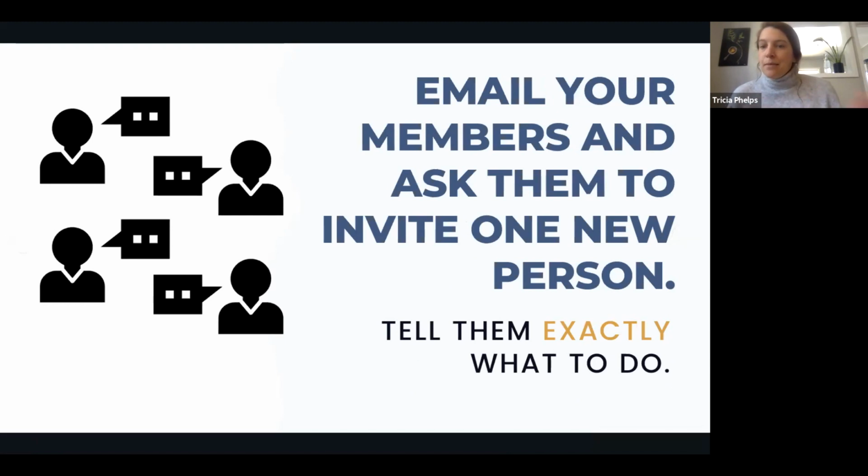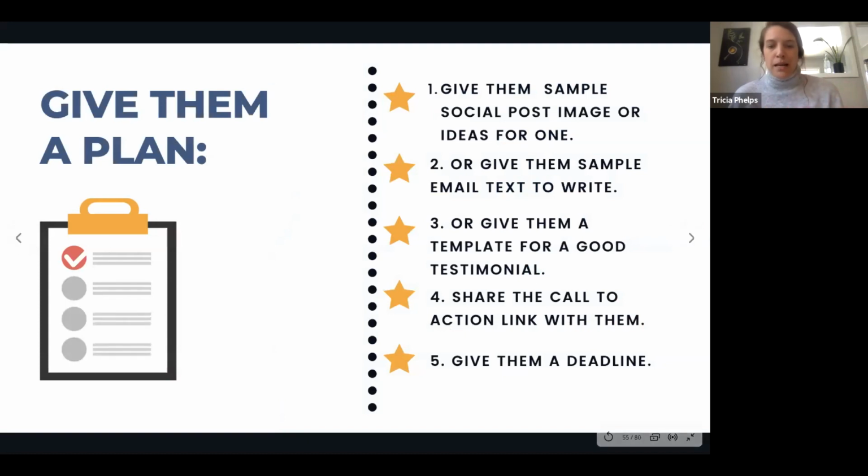The next is email your members and ask them to bring one person along. With all of this, the strategy is give them copy. Make it easy. Allow them to literally copy and paste what you share, so that they can do that easily without trouble. The point is that when you give them a plan, when you give them those words and make it easy, tell them what you need, then they will do it for you. You really do just have to ask. You have to lay out the plan, and ask, and they'll come along.